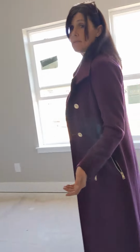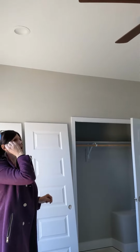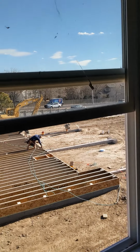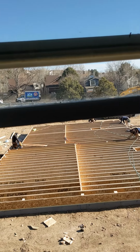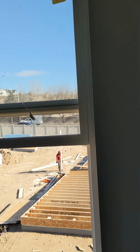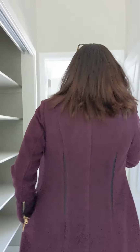Here's your other secondary bedroom. It does have a standard closet on this one. You get the leather handles, and then you get the ceiling fan and can lights. All of that is standard. A lot of extra windows compared to other new builds at this price. And the prices that you see on the MLS even include AC. Linen closet.